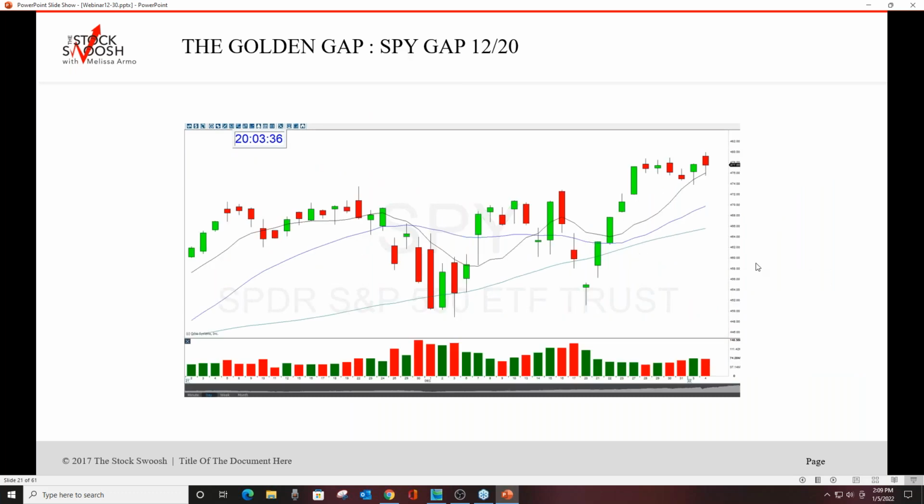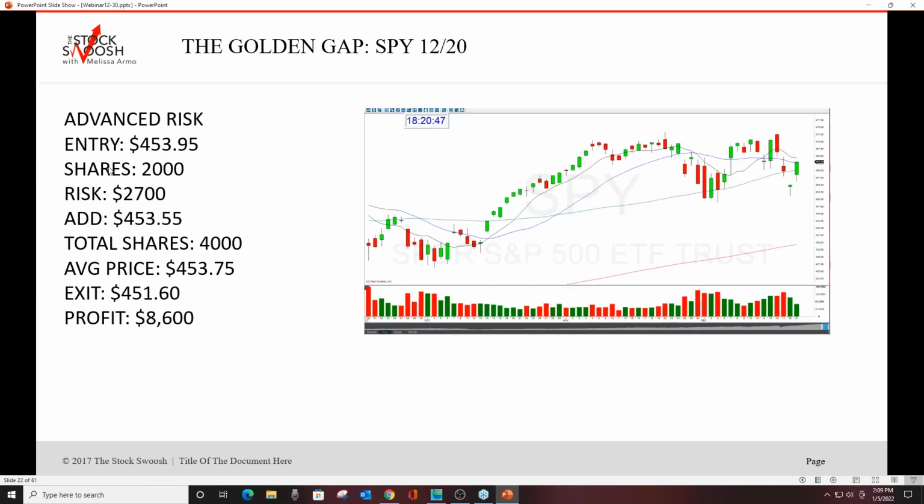12/20, we also shorted the SPY. This had a bigger tail. Closed here, gap down, fell, boom. Again, this is 12/20. We did a short in the SPY. Again, you could have done a put in this because it's a little bit pricey. 453.95, 2,000 shares. Risk was $2,700. It's an advanced risk.